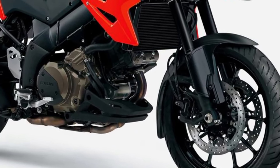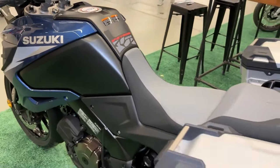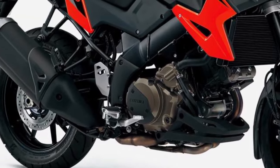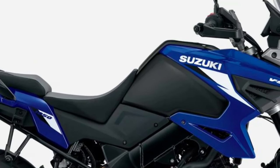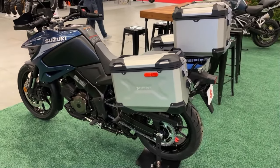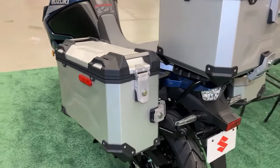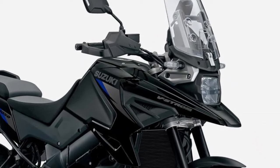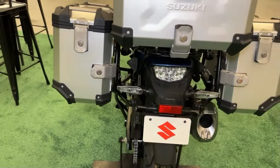Improved suspension. Suzuki has fine-tuned the suspension of the V-Strom 1050 for enhanced comfort and performance, ensuring a smooth ride over any terrain. Adjustable windscreen. Riders can tailor their riding experience with the adjustable windscreen, providing optimal wind protection for long journeys or improved airflow for off-road adventures.